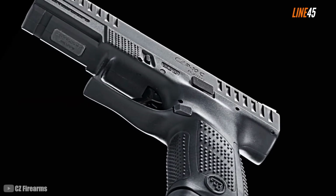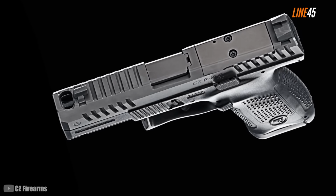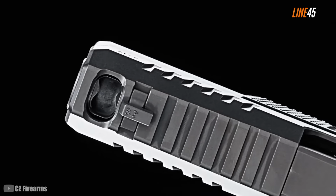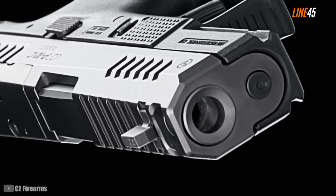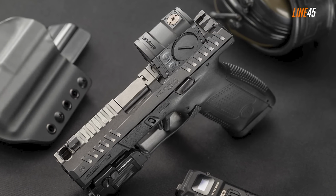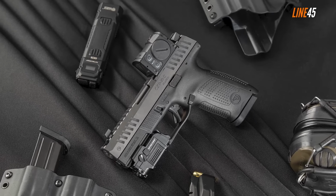I dug into the release notes and hands-on coverage, and the common thread is the same. Optics-ready slide, P-9 Nocturne-style sights, and a barrel profile about 10% heavier than the standard P-10 C. On paper, this model keeps the P-10 C footprint but ups the stability: 4.02-inch barrel, 15+1 capacity, roughly 26 ounces unloaded, and a fiber-reinforced polymer frame with extended serrations and ambidextrous controls.